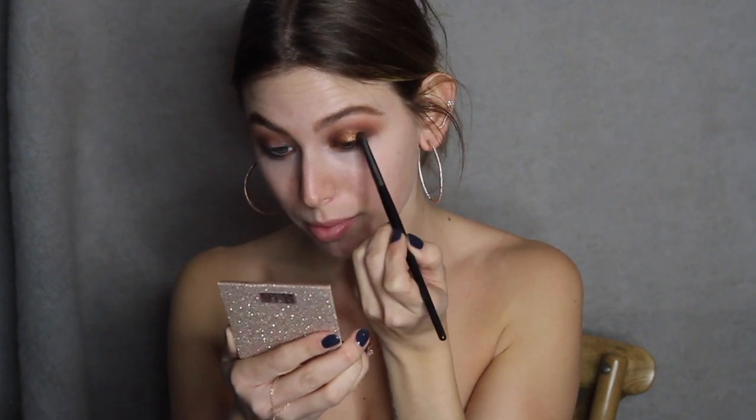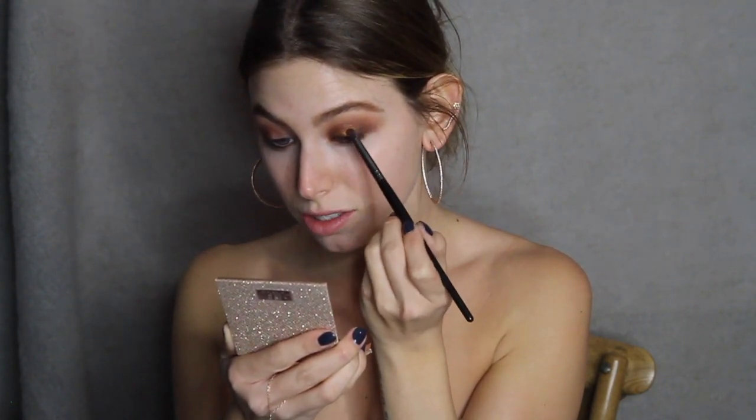Oh my God, this color is crazy. And I'm just putting that in the space right in the middle of the halo, keeping it below the crease. I obviously want most of the product concentrating right in the center, but as you can see, it just blends out really nicely. Look at this. Look at that gold. Do you guys see how crazy pigmented this is? And it's just the nicest gold. Wow, I am obsessed with this color. This is crazy.